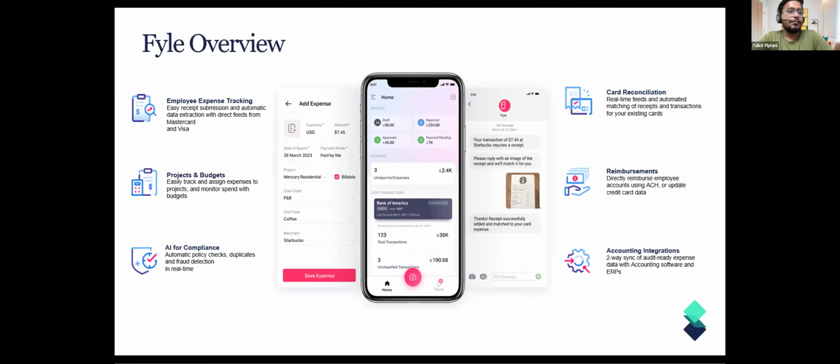Just to give you an overview, think of Fyle as a pre-accounting software where we help you manage the receipt collection. We help you manage the automatic credit card reconciliation, and then this clearly coded information gets synced over to your accounting software.